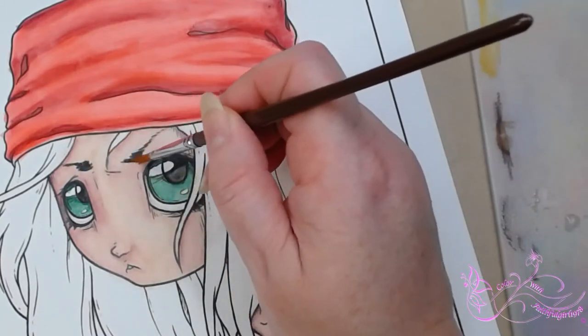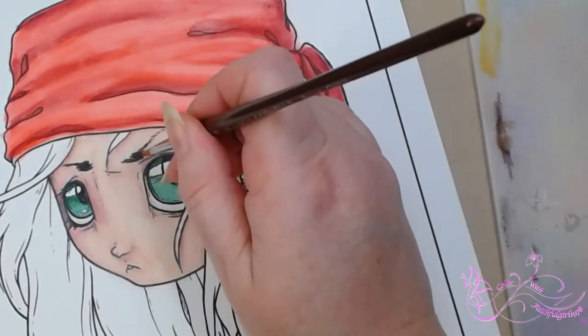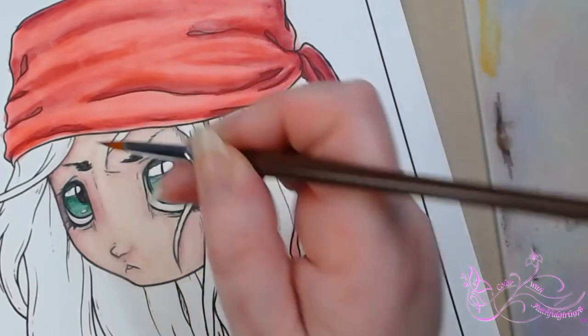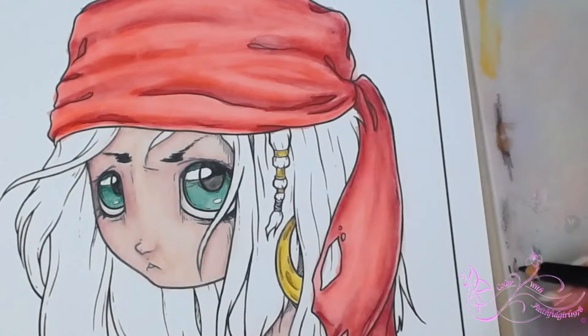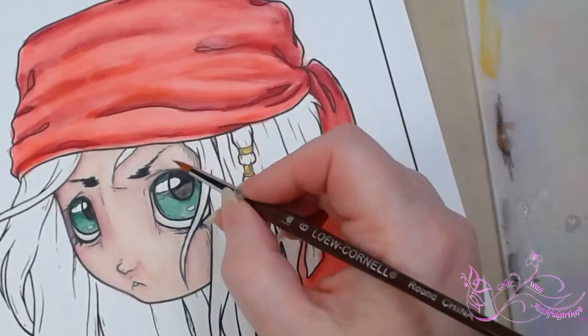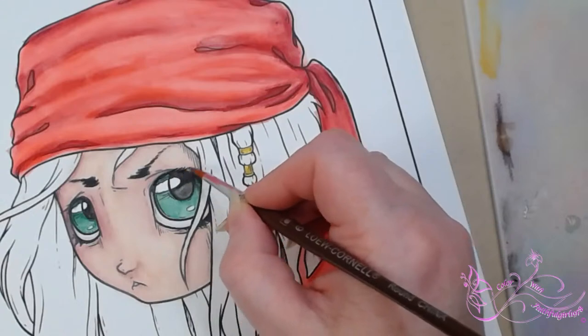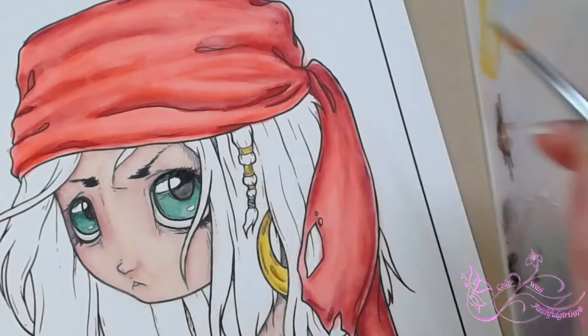Don't want it to smudge, so try and keep it neat. Neat means almost full strength, just a little bit of water so you can get color but you don't have any bleeding. I think she needs some of that in her eyebrows, her eyelashes too. There's hardly any water in it. It's nice and dark.